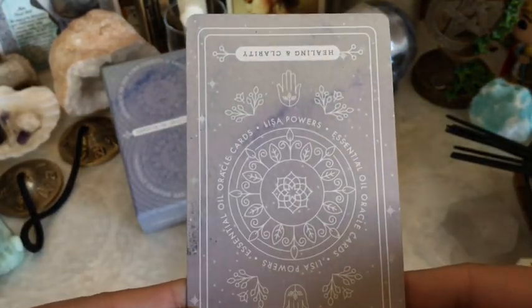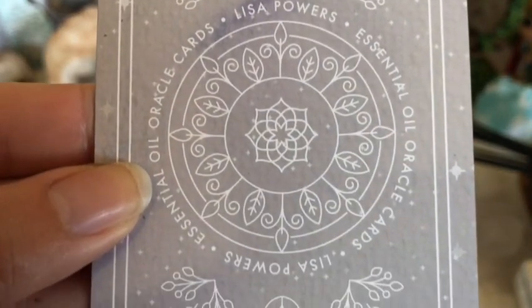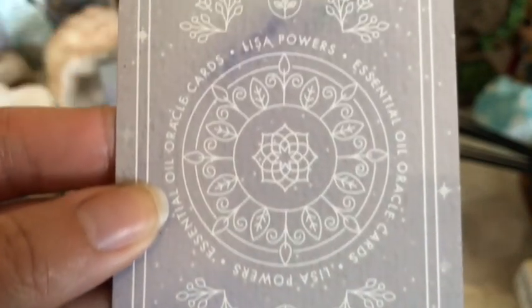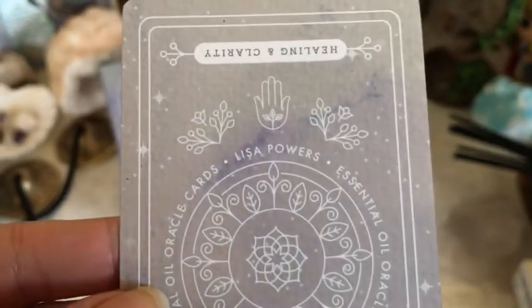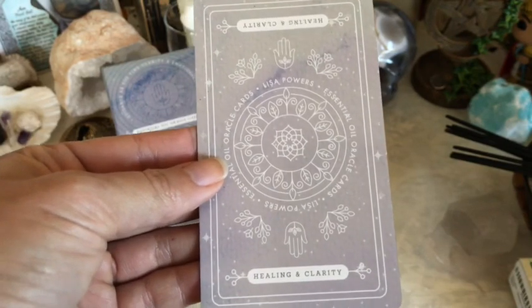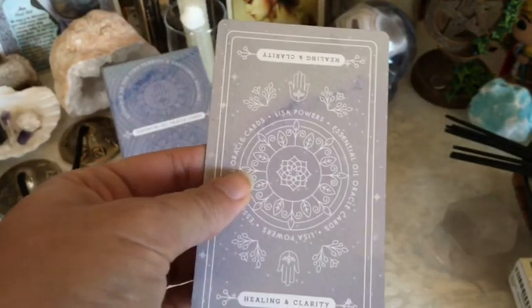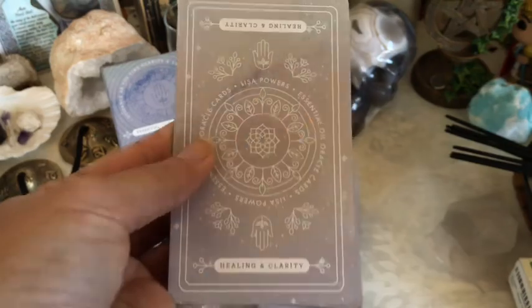Okay, so first of all, let's just take a look at the backs of the cards. And you can see that it is reversible if you are one of those people that reads oracle cards in reverse, which I do not. Well, actually, I don't read any of my cards in reversals. I intuitively feel the reversed meaning, but I don't really like to have my cards flipped, and I think that's just more for visual aesthetic and just how my brain works.